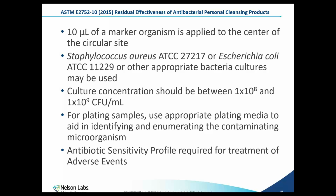For plating samples, use appropriate plating media to aid in identifying and enumerating the contaminating microorganism. You're using Staph aureus and E. coli in this one, so you can use the Hardy Chrome or the mug, or you can alternately use MSA, Mannitol Salt Agar, or MacConkey Agar for a cheaper option. Again, have the antibiotic sensitivity profile of the microorganisms that you use in this study to help treat any adverse events that may occur.